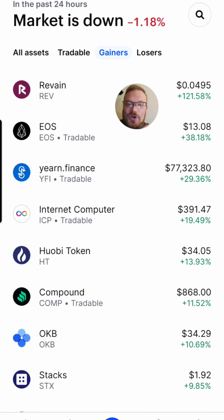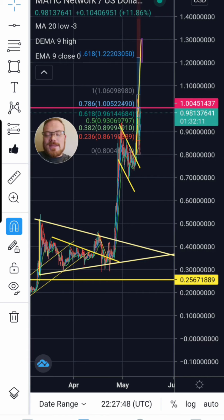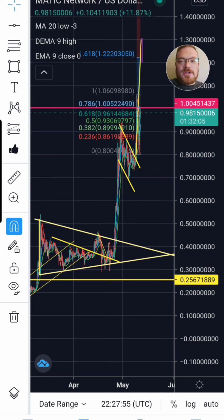Let's go ahead and throw it on the charts. Okay, guys, so the first coin that I'm going to be taking a look at is Polygon Matic. I know there's a lot of Polygon Matic fans out there in the channel. I do appreciate your guys' support so much. I've got the 4-hour chart pulled up here, just to get a zoomed out look.